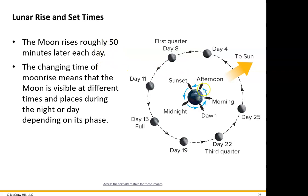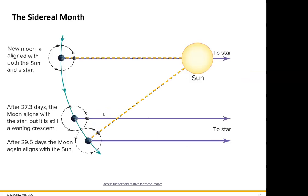So like I said, it's not exactly a 30-day cycle. It's actually more like 29 and a half days. Let's see, this thing about sidereal. When you see the word sidereal, that means based on the stars, not with respect to the sun. It's based on the distant stars. And in fact, you'll sometimes see sidereal time. So that's based on the distant stars.